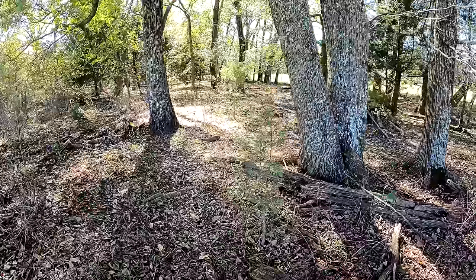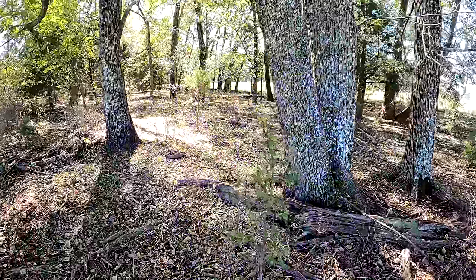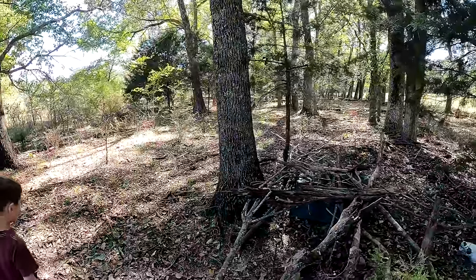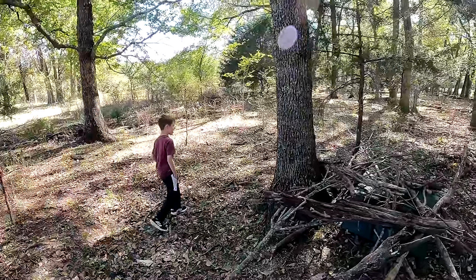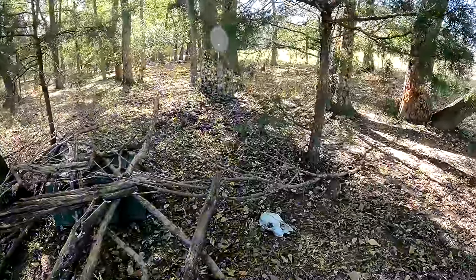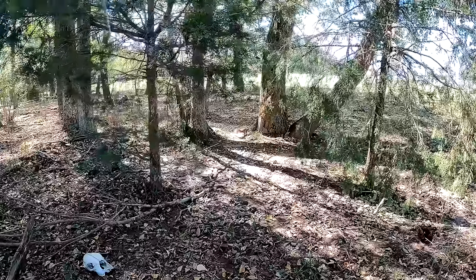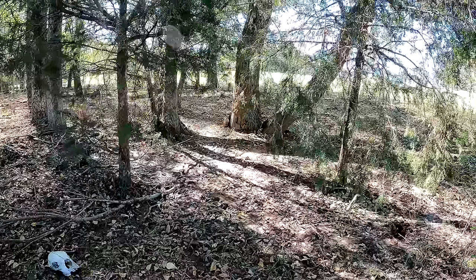Oh, I see a squirrel, Evan. Where? Right there. Oh, where did it go? It had a nut in its mouth. You see that? Oh, there it is. It's like a tame squirrel. That's a big squirrel. Oh, he's got a house over there.